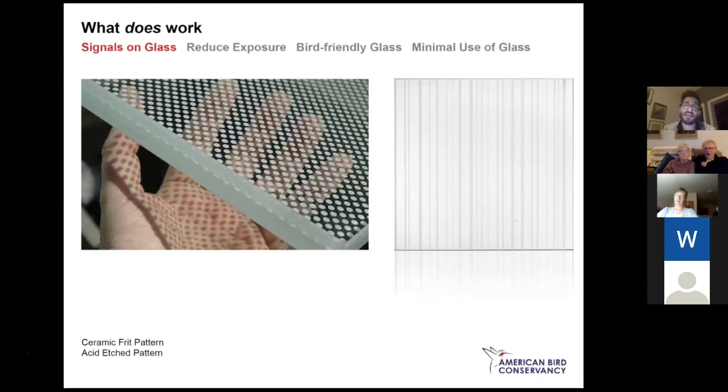And these are two products. The one on the left is a ceramic product that is baked onto the glass, and that can be put on in a number of different patterns. That ceramic can also help the building thermoregulate. So an added bonus if you're installing these windows on a commercial building. And then the second image to the right is an acid etch that can be put on surface one. Again, that exterior surface, that exterior layer of a window, also in a number of different patterns.